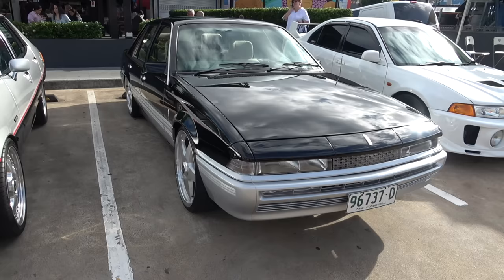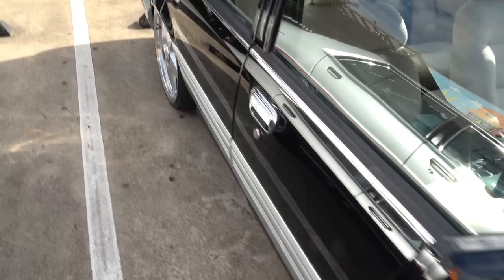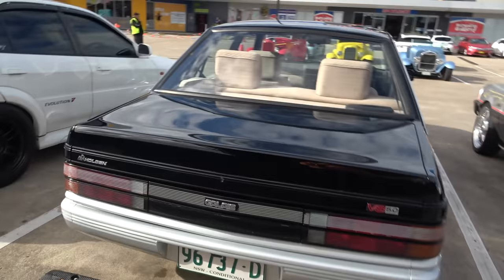This beautiful VL Calais, check it out, man. Nice black shiny colour. Nice rims. Check out the paint on it, eh? The interior looking brand spanking new. Have a look at it from the back while we're at it. It's got the nice 5-litre V8 in it.